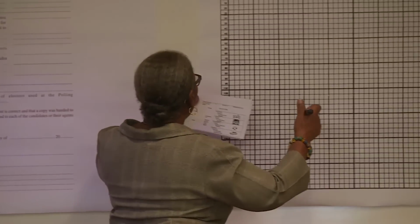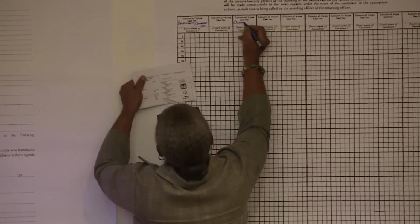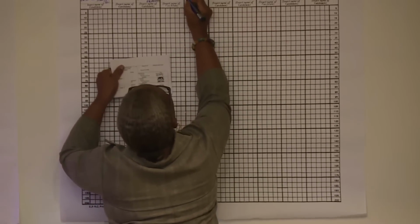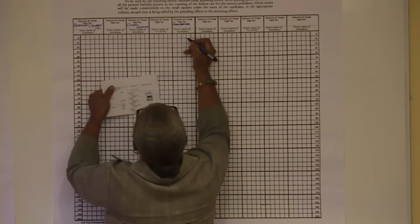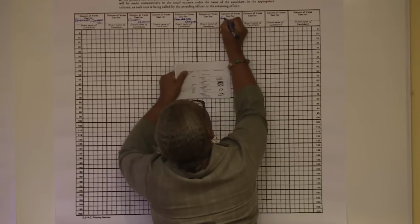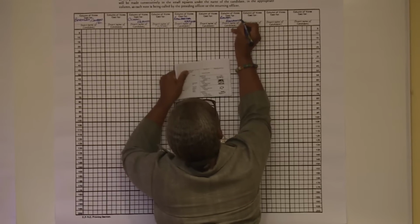All right. So I'm going to enter the next candidate's name. We skip a column, Ocean, Francis, comma, Francis. Skip a column, I go into Rampasa, Krishna. And the next person is Ronson, comma, Emmanuel. Good.